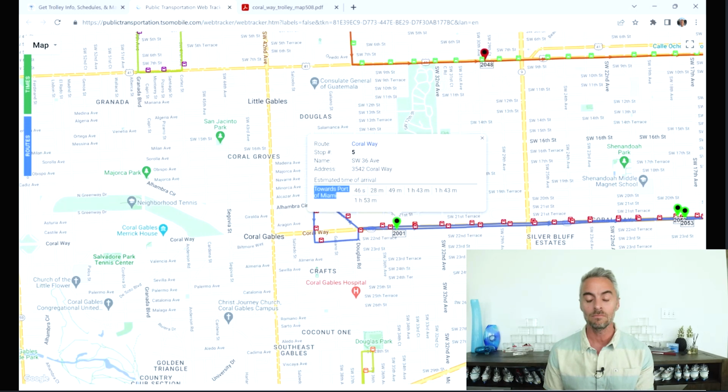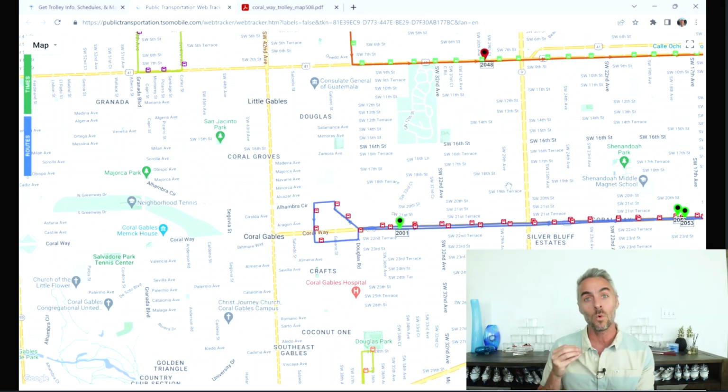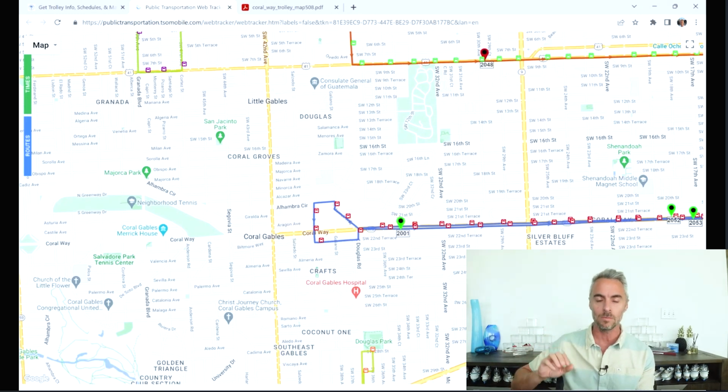Though I would say make sure that you're out there well ahead of time to make sure you're in place to get this trolley. So if it says that it's coming in 2 minutes, be out there before then, because it's not going to wait for you if you're not there or it doesn't realize that you're getting on the trolley. So make sure you're flagging down your driver. If you see them coming, make sure you wave your hands and tell them you want to go to the Port of Miami. They will pick you up.